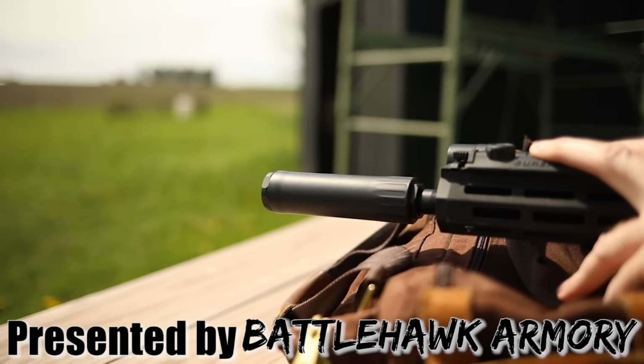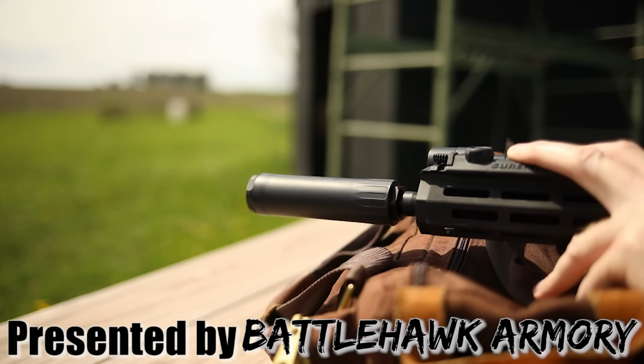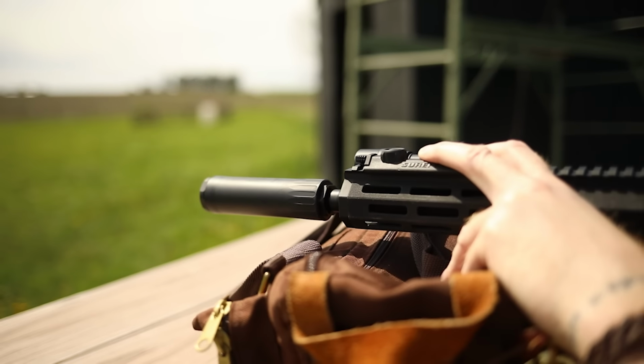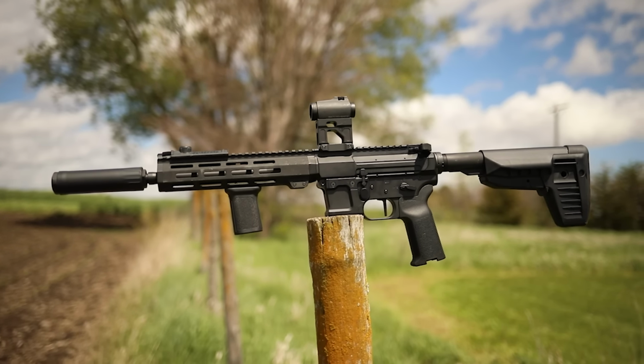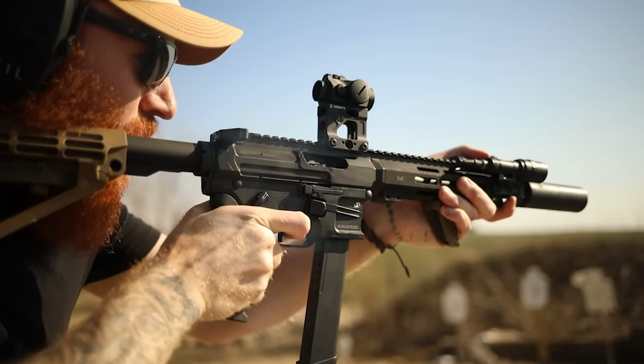What's up guys, this is Chris here, and today we're going to be discussing a concept and then bringing it into reality. So today we're going to be talking about the ultimate pistol caliber carbine, what that could be and maybe what that is.